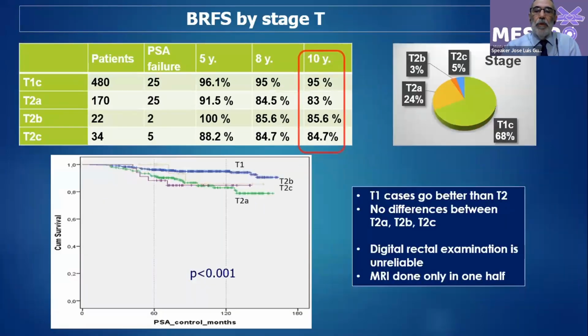So what we have seen is what happens with the other risk factor, the T stage. And we have seen that there is a clear difference between T1 and T2. And within T1, there is no difference between T1a, T1b, or T1c. What does it mean? That when the tumor can be seen in the MRI or felt in the digital rectal examination, that is not always reliable, you know.